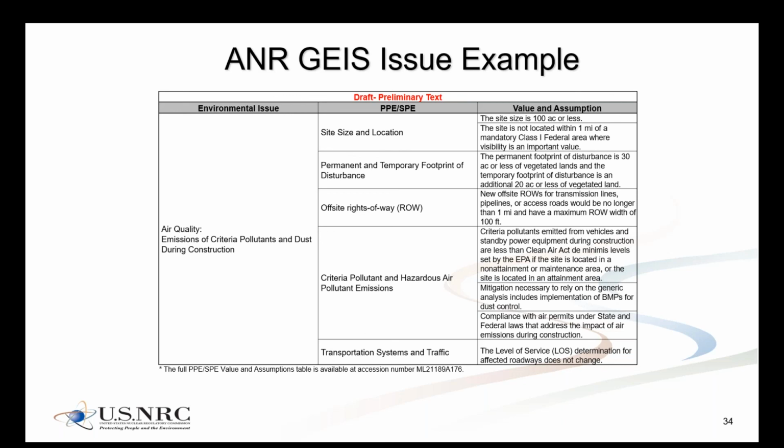Site size and location is 1. Permanent and temporary footprint of disturbance. Offsite rights of way. You can see those in the middle column there. And now you'll see off to the right, there are values and assumptions associated with each PPE and SPE that this environmental issue needed to meet so that it could be defensibly categorized as a category 1 issue, meaning that we could reach a generic small impact if those PPE and SPE values were reached.